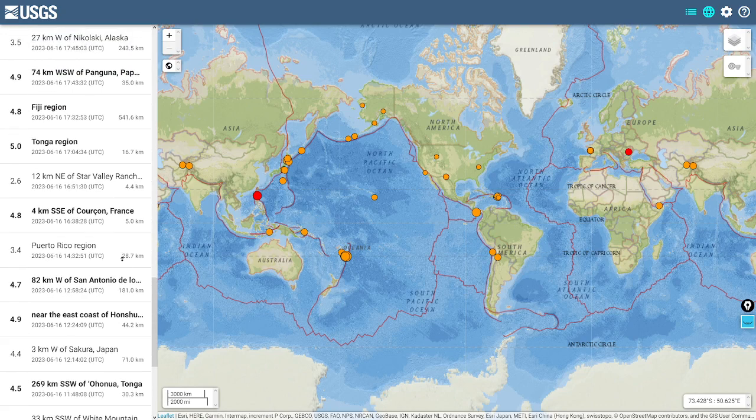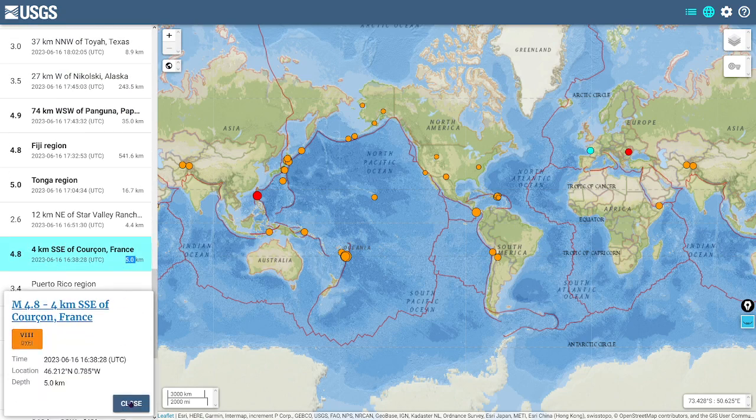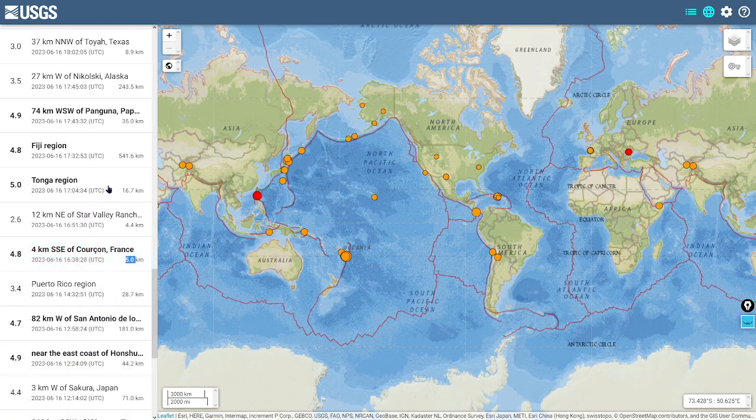And of course, this one made the rounds, a 4.8 in France. Not very common for us to cite any quakes in Western Europe.